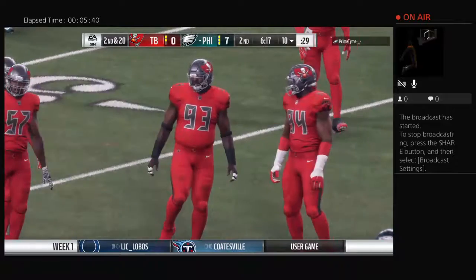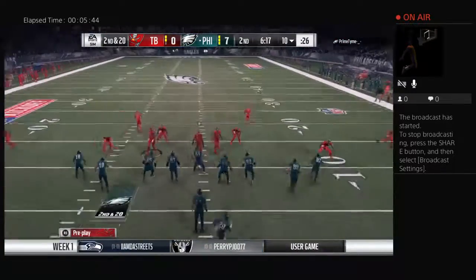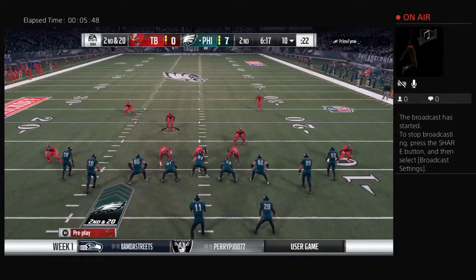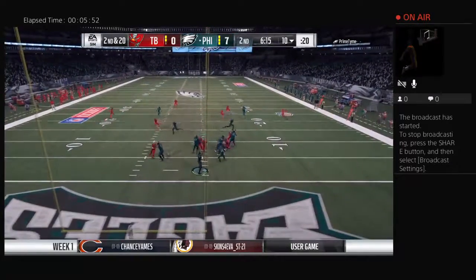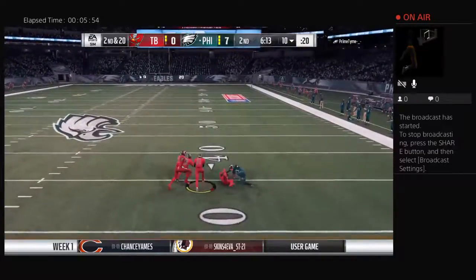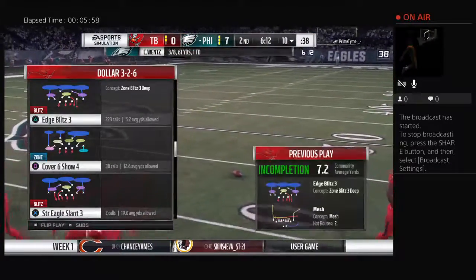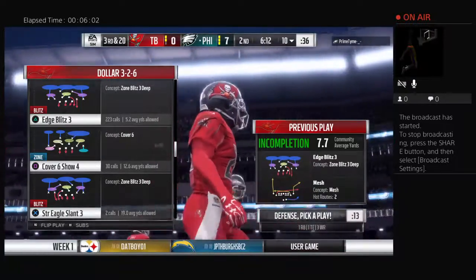Dangerous pass, incomplete. 2nd down here after the incomplete pass. Looking to jam the receivers at the line here. Press coverage look defensively. On 2nd down, here's Wentz. And that one falls incomplete. A 50-50 ball. A little dangerous. Could have been picked. Now it's 3rd down.